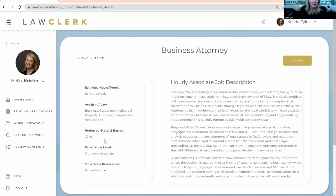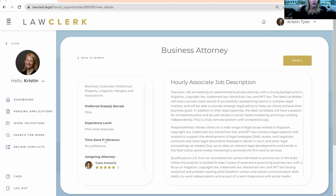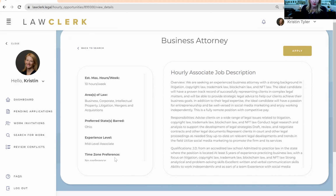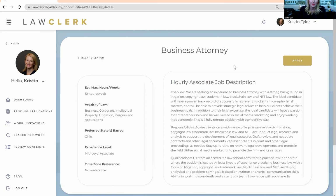Of course, you're going to see the areas of law, if they prefer a certain state bar, the experience level they're looking for, and if they have a time zone preference. We included time zone because, maybe you have a busy attorney in New York and they're early birds and they want to work early. It may or may not work well for them to work with someone in California, even if they have the right expertise. It just depends on working styles. And so we want to give that information to you and the attorney so you can figure out if you're a good fit to work together.